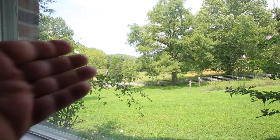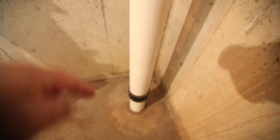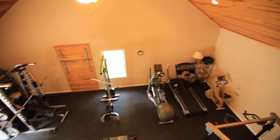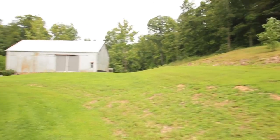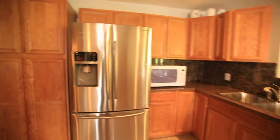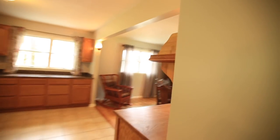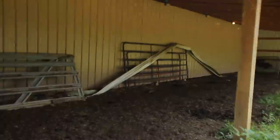I wouldn't even fit in that shower. I have to go in sideways. And you can overlook outside. You can, and it's down in the ground. Now I assume they're going to take all this gym equipment. So if you don't want a gym like me. I got the best. Yeah, so you got all this cabinetry and whatnot, and a creepy chicken. That's a creepy chicken. And that's a creepy rooster right there. Hold on. Kind of weird.